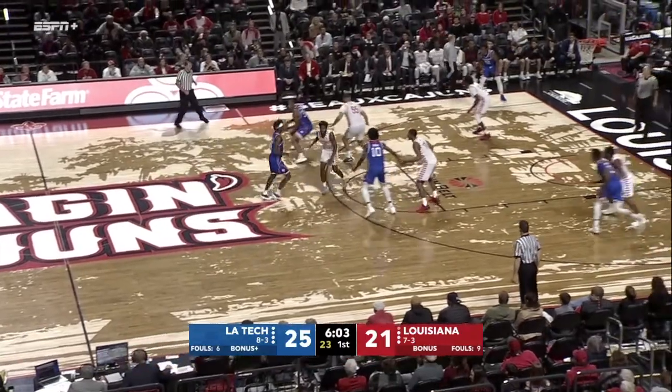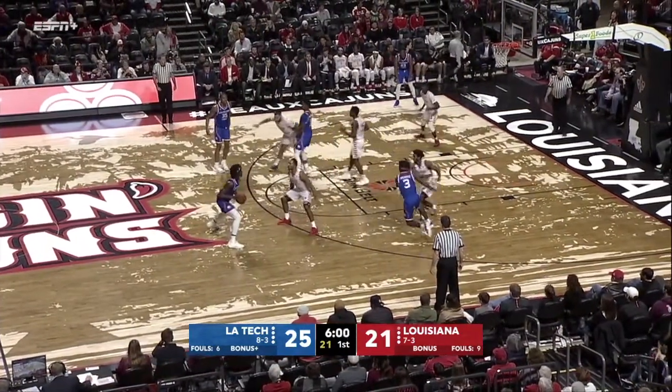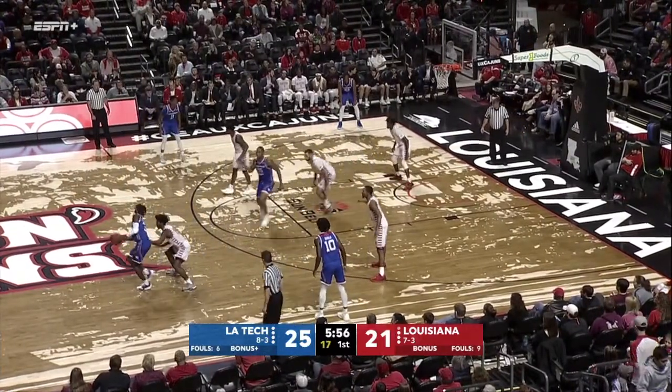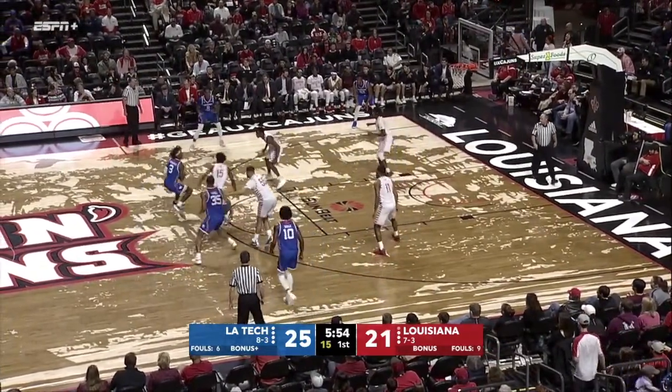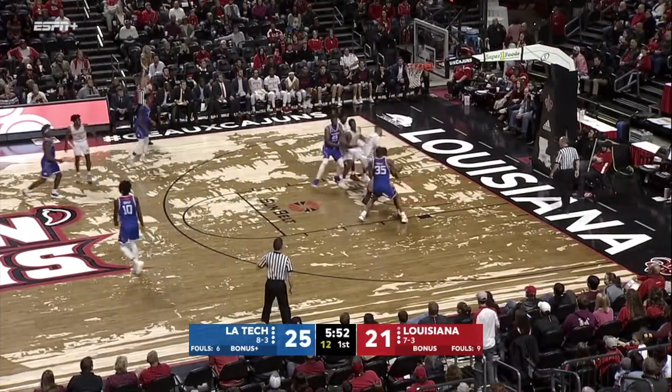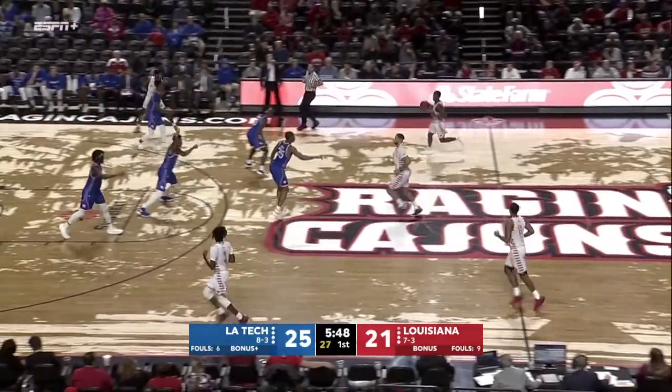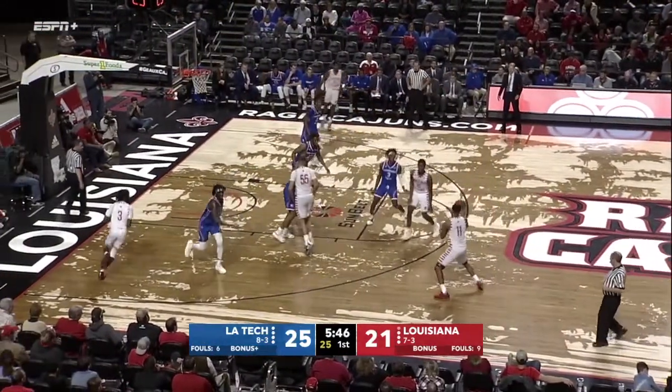Archibald being guarded by Hardy. They put it in the hands of DeRucci again. Back to Archibald. Hardy is right up on him looking for a screen. He'll put up the long three-pointer. That doesn't draw iron, and Miller has the rebound. Miller with 7 rebounds in the game already.